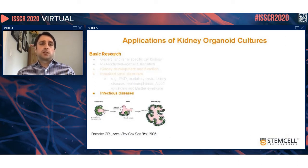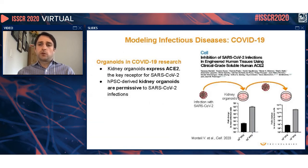Another application is infectious disease modeling, such as COVID-19. And here I would like to highlight a very recently published paper by an international collaboration between Joseph Benniger, Ali Mirazimi, as well as Nuria Montserrat, as well as two of our scientists, Martin Stahl and Ryan Conda from STEMCELL Technologies, who also contributed to this work.